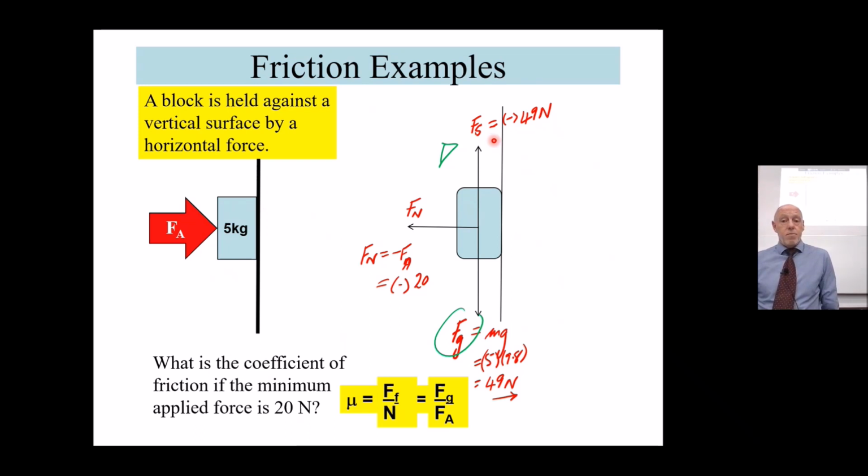Emma? And if it's a 5 kilogram mass, the force of gravity is 49 newtons. So in other words, the friction must be 49 newtons. But that's up, obviously. Now, what's the applied force? Well, that's going to be opposite to the normal. Now, I have to tell you what the applied force is. You can't work that out. That would depend on how much friction there is. So what's FA? FA is the applied force. It's opposite to the normal. So the normal and the applied force are negatives of each other.